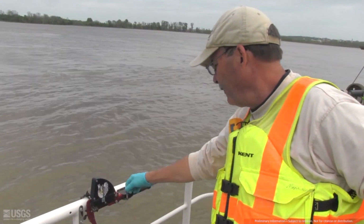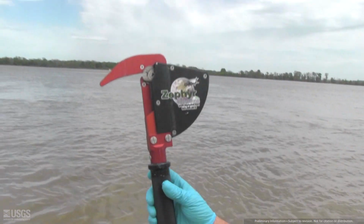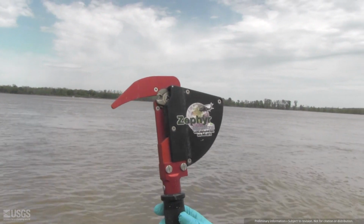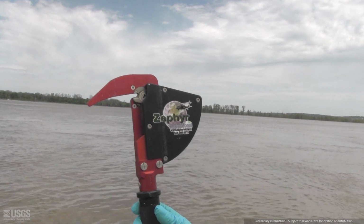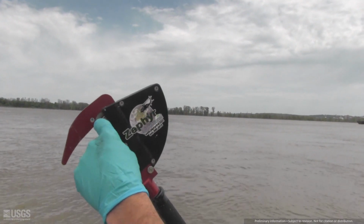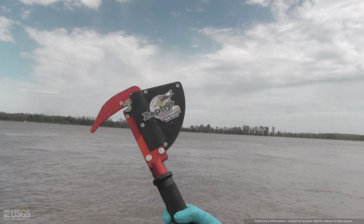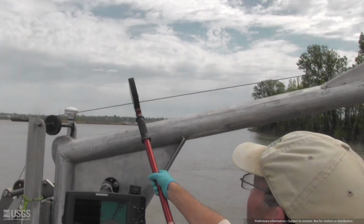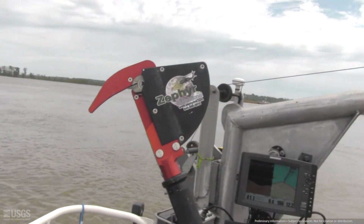It's called a Zephyr. We keep it here mounted on the side of the boat. So this is a tool that the Coast Guard rescue helicopters use on their cables. The way it works is you can actually hook over the cable. It goes into this groove, and that's the way it works. So if we needed to cut the cable, we could hook it here, operate it, and we could dispatch the sampler from the boat.